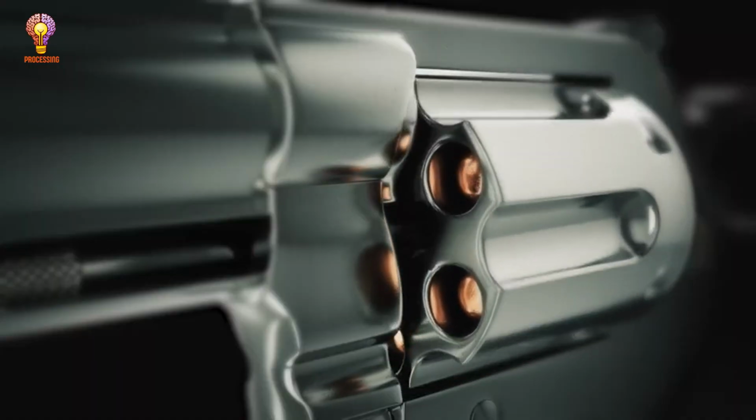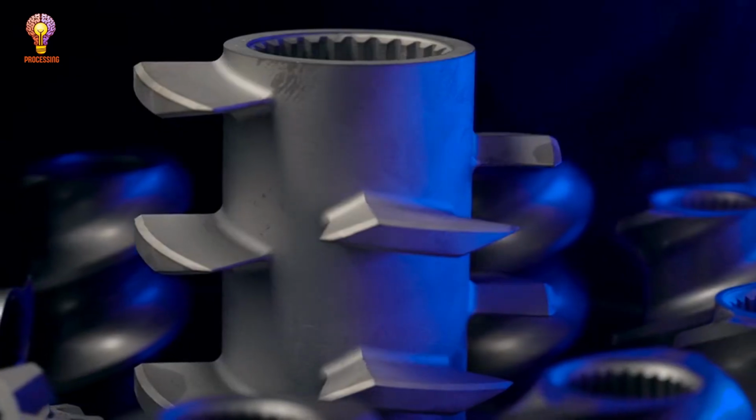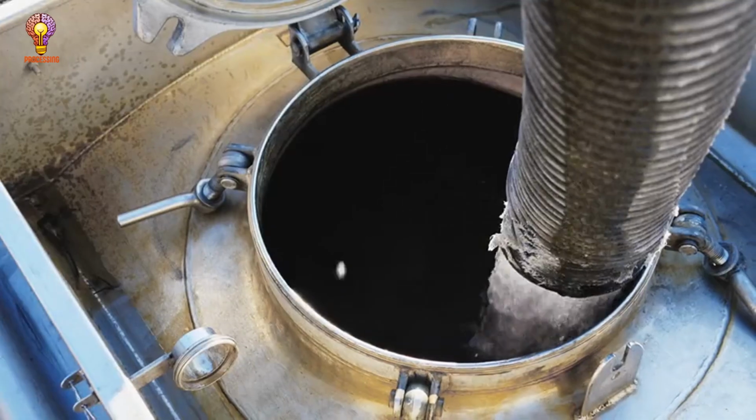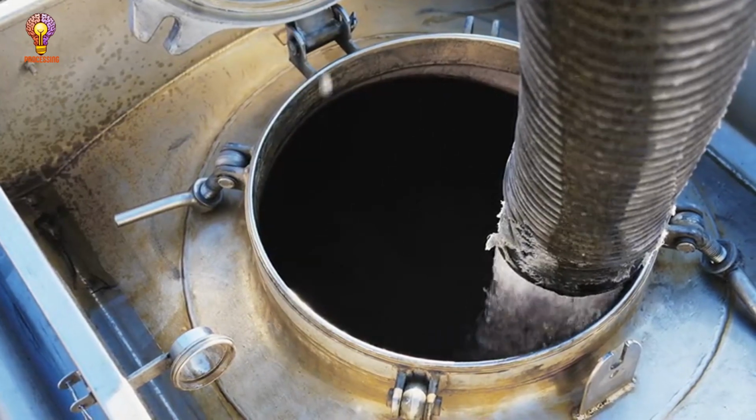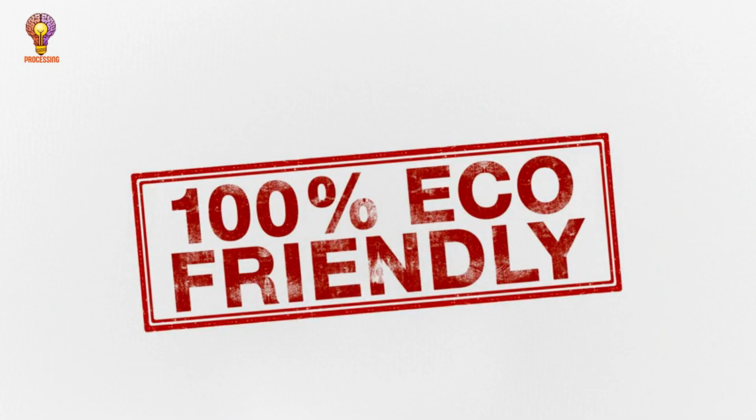Conclusion. Why aluminum is crucial. Lightweight and strong. Essential for aerospace, automotive, and construction. Corrosion resistant, used in marine and industrial applications. Eco-friendly, highly recyclable, reducing environmental impact.